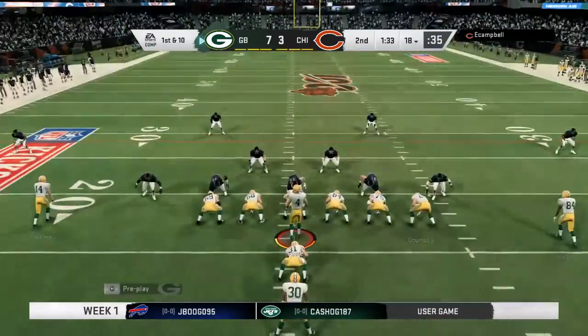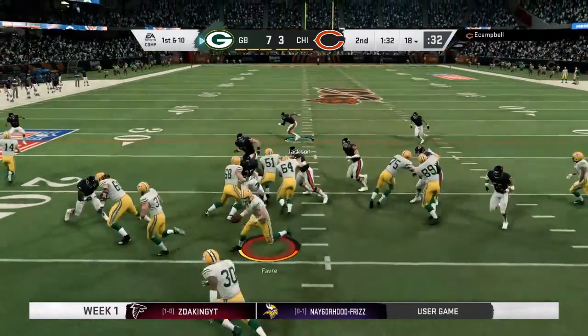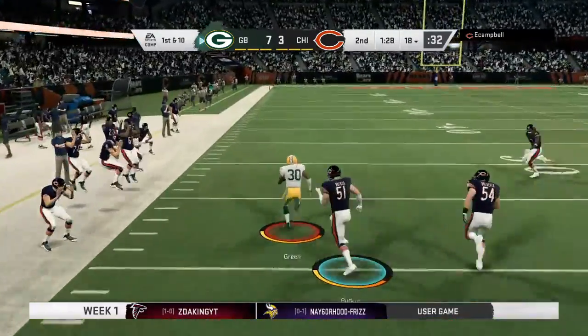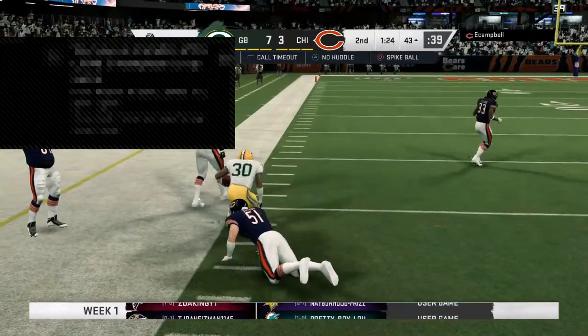The Packer offense ready to get their next drive underway. They're out in front. Last time they had to punt it away. We'll see if they can add to their lead now. They don't want to go out and punt it away again. This team now wants to get a cushion, put people away.